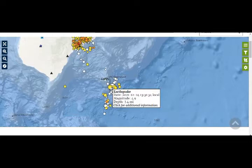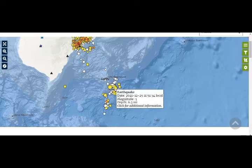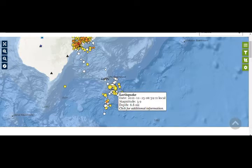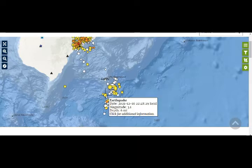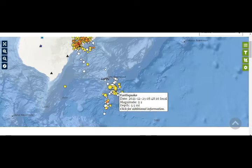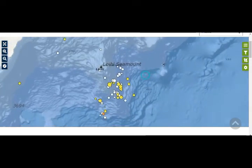this one here. On the 24th, Christmas Eve, 4.9 magnitude earthquake. And then we have this one here, again, 24th, 3.3, and 3.9, 3-point magnitude, and this is 3.1, a few days before that. So we can see that this is quite active, and these are the bigger earthquakes in the area.